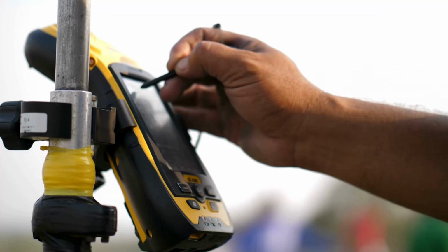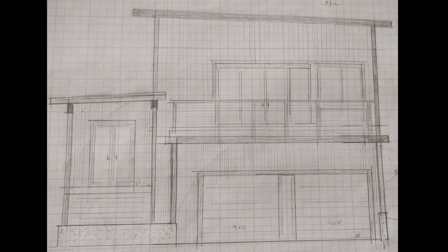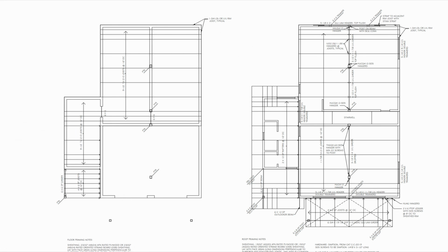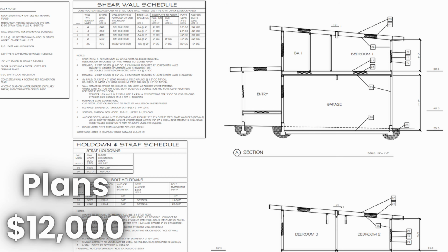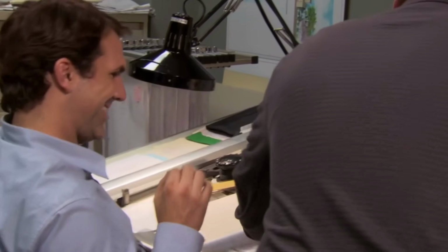Once we had our blank canvas, it was time to design the house. So we got a land survey and then worked with an architect and engineer to draw up the plans. Everything to get the final plans, including the engineering, was $12,000. We submitted those engineered plans and all the required fees to the local building department in order to obtain our building permit. And that was $42,000 just for the approval to move forward with the project.